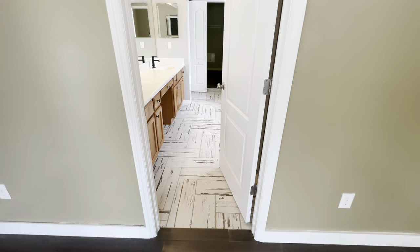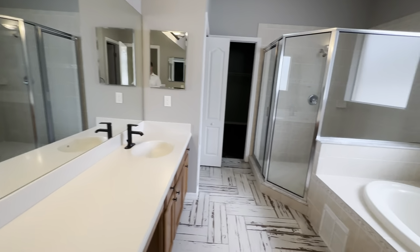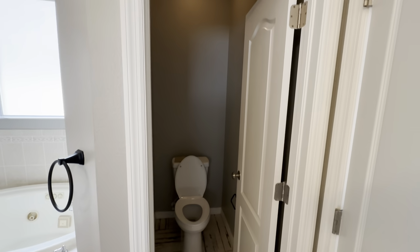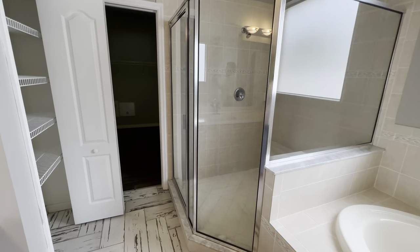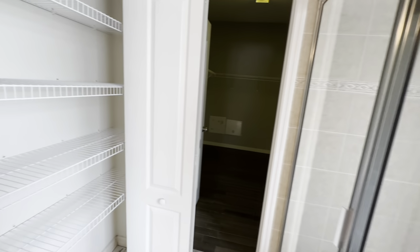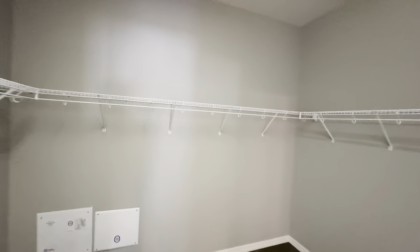That same tile in the bathrooms again. You have your double vanities. Right behind the door is going to be where your toilet is. Big jetted tub. Your walk-in shower, which is a nice size. And linen closet here. And then the master bedroom closet.